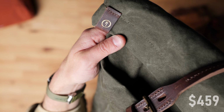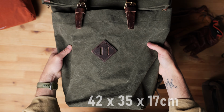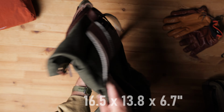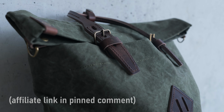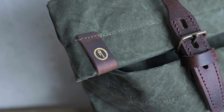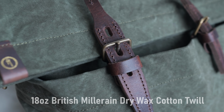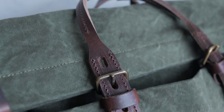It's 25 liters, tote style, roll top with hybrid backpack functionality. Stonewash canvas, which looks like it's wax canvas. And I really, really like the texture of this. It has a smoother, less coarse, less gritty, brushed, almost flannel-like hand feel that's incredibly unique.